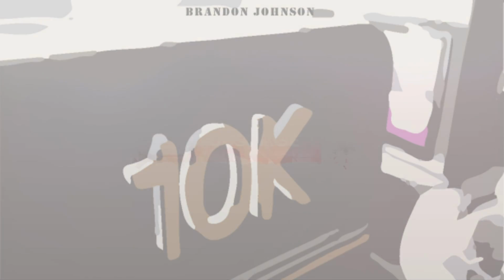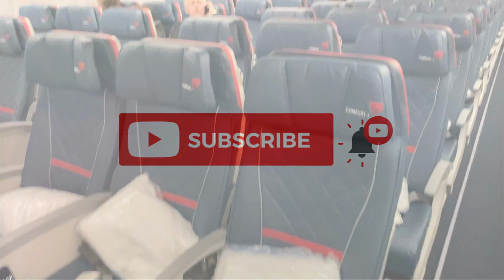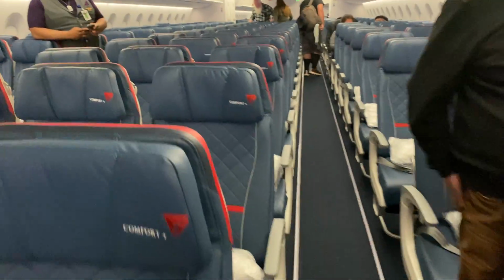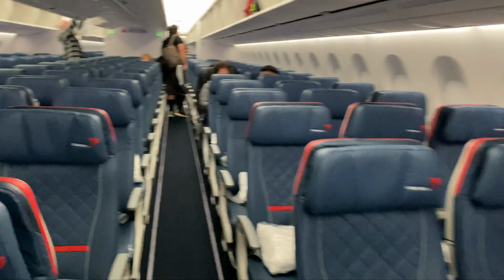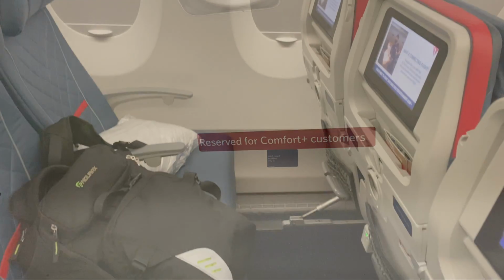Today I wanted to show you what you could expect from Delta Airlines economy class on their A350-900 on flight DL147. Now this is a former LATAM A350. This is one of the four that Delta acquired from LATAM as they were going through Chapter 11 bankruptcy. I was upgraded actually to seat 22A, which is in Comfort Plus.